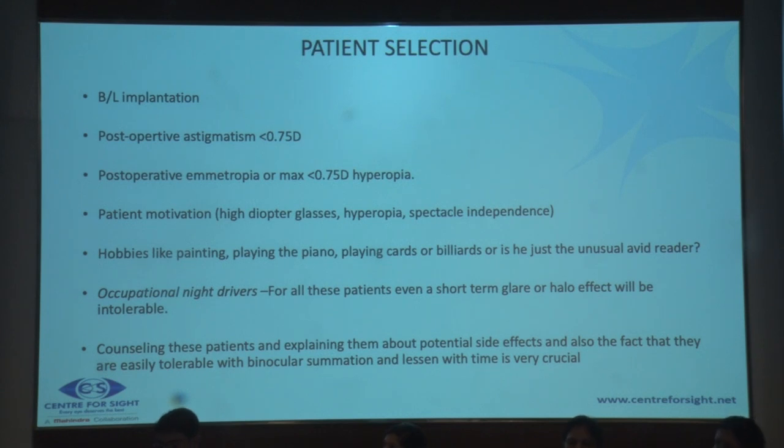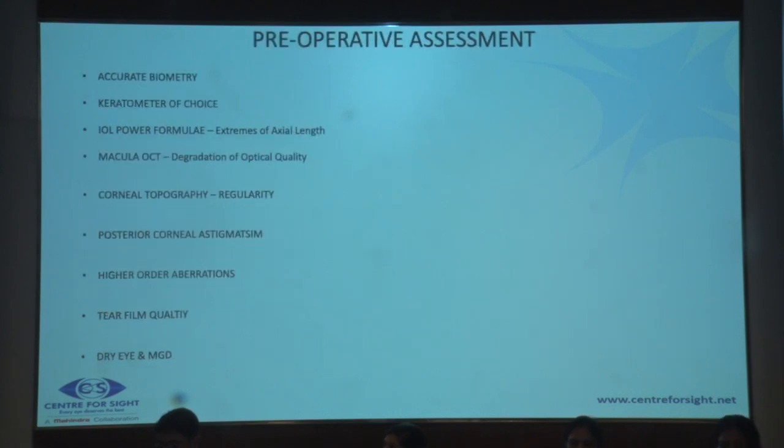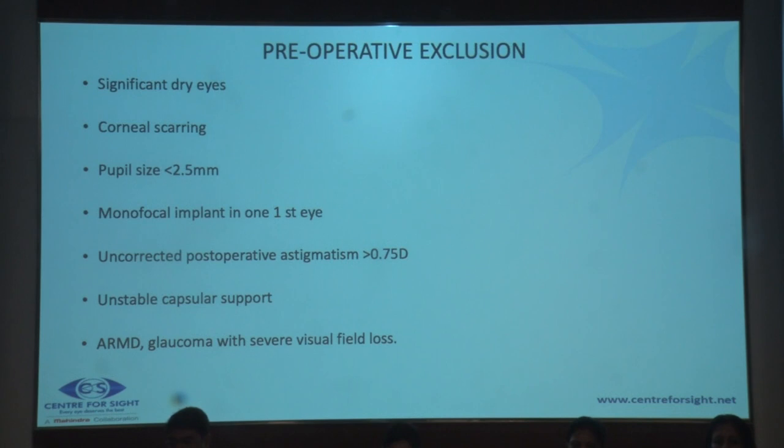But astigmatism, that I have told, is something very, very important. There are two, three things that a doctor should invest in. One is a good phaco machine. The second is a good biometer, and the third is a good microscope. So these are things which I feel you should invest in, and maybe today also an OCT. So biometry is something very, very good that you need.